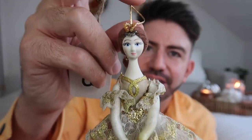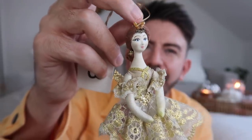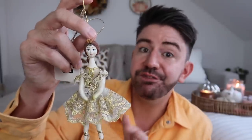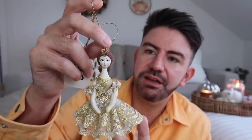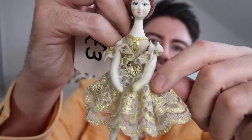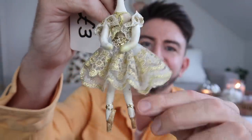So she is a ballerina. I've had a little look online and I could only find her. Was it on Etsy or somewhere? I can't remember, but there was a few of this style, very expensive, I think around £50 online. She's so beautifully made. She has a porcelain head and then everything else is stitched and the body is wired. This is quality, isn't it?